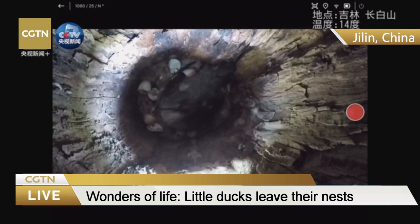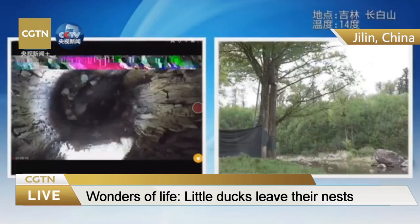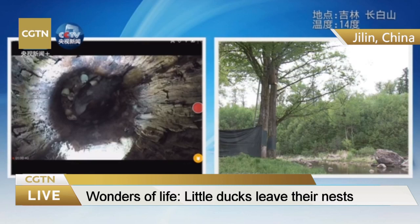Among the five nests with mergansers, this one is the closest to the river. So this is an ideal distance for them to leave the nest. Our manual nests are just beside the river. Last year, there was only one brood of mergansers in the manual nests, and this year there are five. Why did we establish the manual nests just beside the river? That's to protect the small birds.